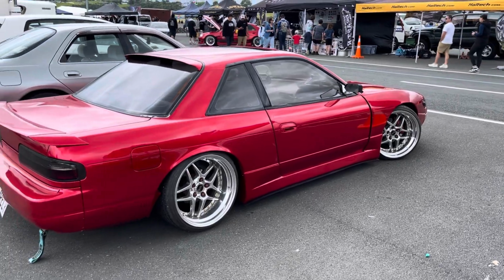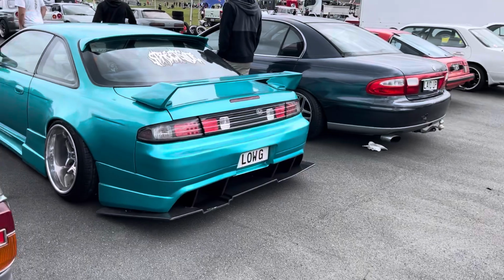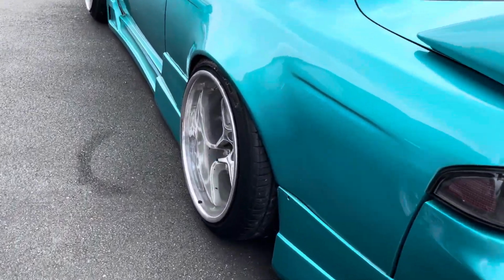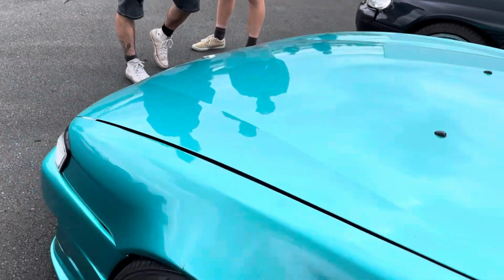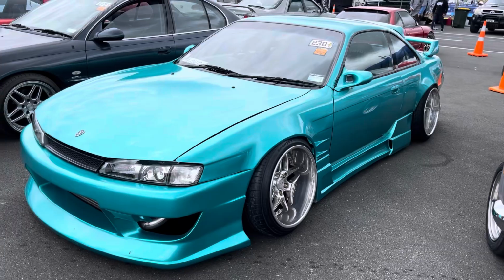Check out this S13, so damn hot with its red paint. And this S14's got to be one of my favorites. Look at this. Look at the size of these custom Blitz wheels on the back. Woo. Big boys with the shiny paint. Love to see it, man. So damn sick. Love it.